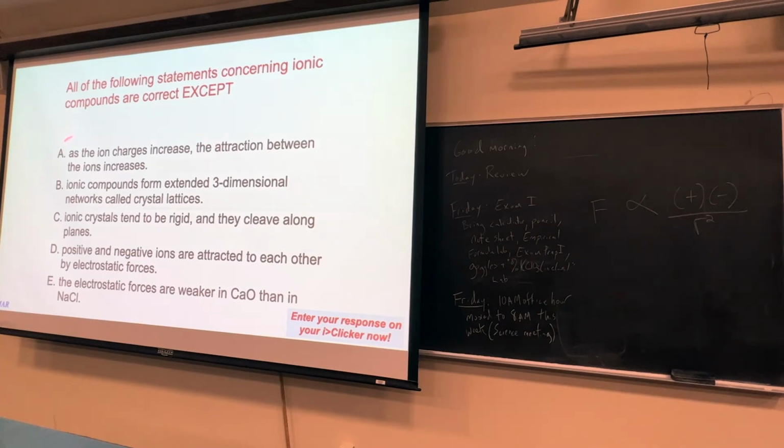As the ion charges increase, the attraction increases. True, all right? And that's the handshake thing once again. Positive 1, negative 1, positive 2, negative 2, etc. Positive 2, negative 2 is stronger than positive 1, negative 1.